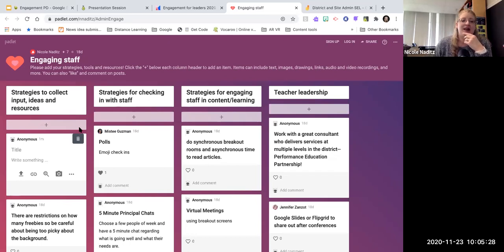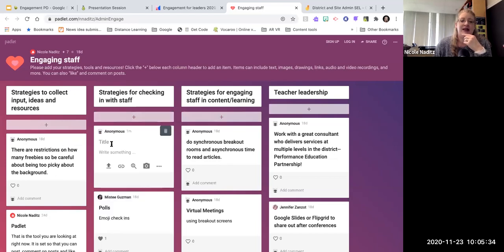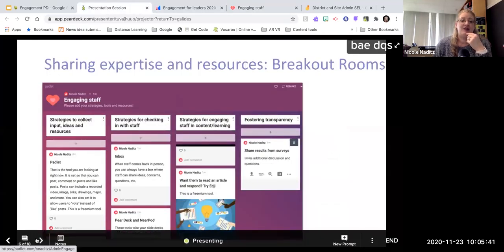So again, if you want to add something, you just click on the plus underneath the column to which you want to add something, and then you are free to type, add links, or click the 3 dots and add even more things. So what I'm going to do now is back in the Pear Deck, I'm going to bring us to another slide.